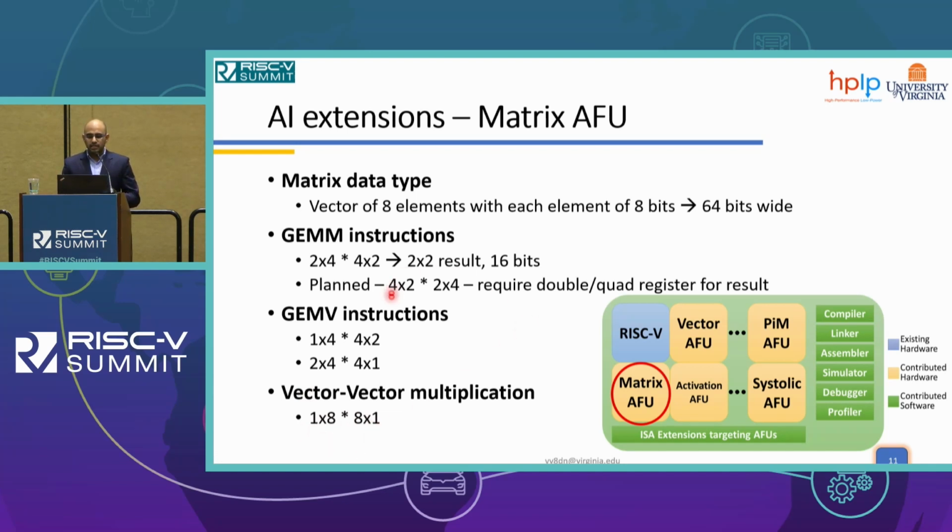One thing we see here is there is a difference between multiplying a 2x4 matrix with a 4x2 versus doing it the reverse way. The final output here is a 2x2, and if we accumulate in 16 bits each, we can still fit it in the 64-bit boundary of the RISC-V registers. But if we do it the other way around, we cannot fit the 4x4 result in the 64-bit boundary, so we need to put the result in either 2 registers or 4 registers, depending on which precision we are accumulating in. So we are planning to add support for that as well.